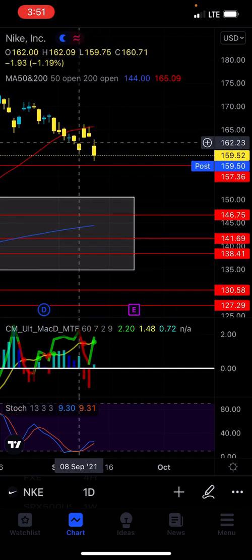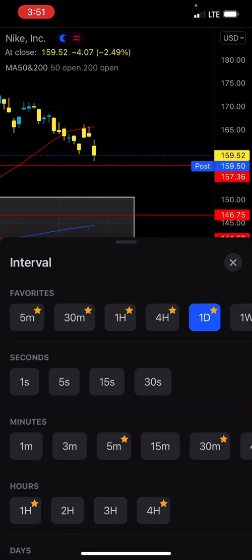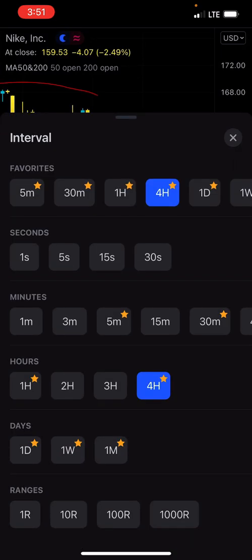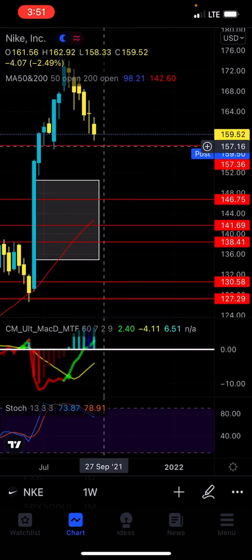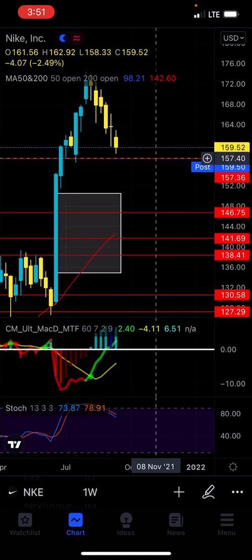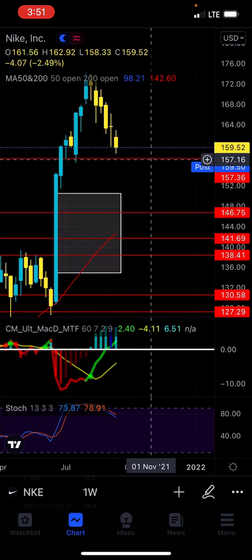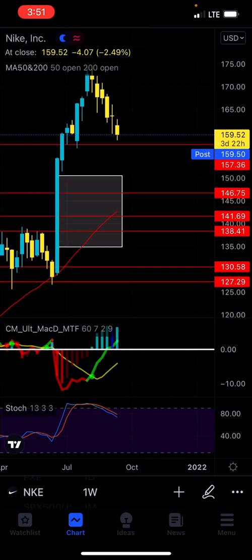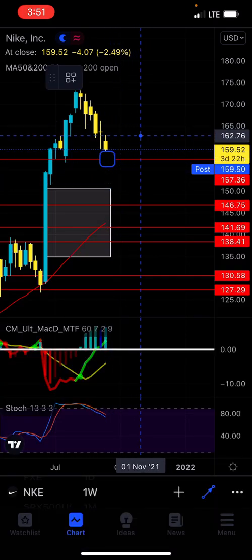Even right now, you can see the daily gap right here. It actually just got filled today. But overall, Nike does look like it's trailing down, especially on the weekly. Nike might actually bounce from here, since this is pretty okay support on the weekly. You might see a bounce or trade sideways here before an actual drop, and then you have major support at 146.